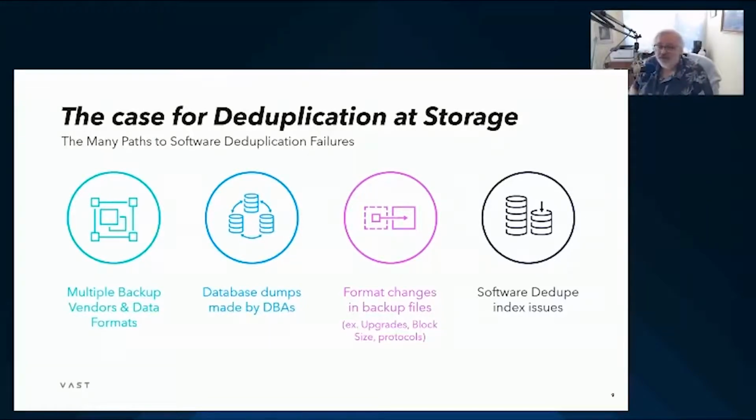You have a new version of Veeam, it changes the format of the backup. And with all of these software-based deduplication systems, eventually you have some problem with the index that requires you to start with a new full backup. And all of these things add up to mean you get lower and lower reduction and use more storage to hold your backup set, which costs you more money.